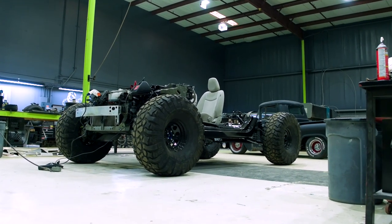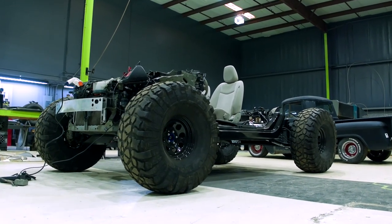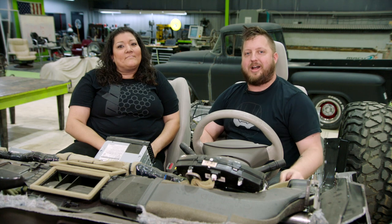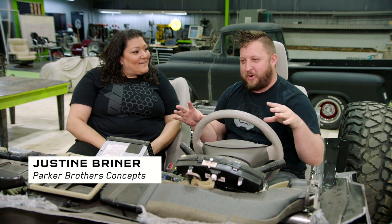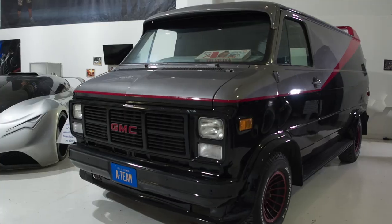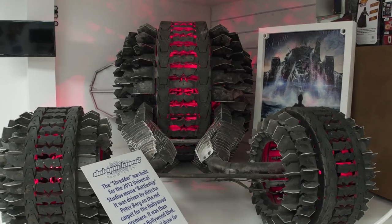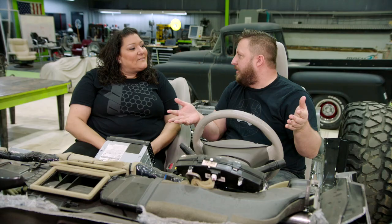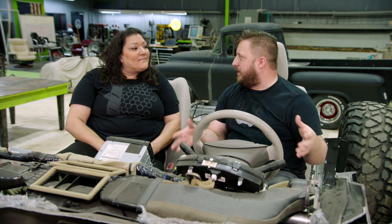We are continuing our tour through the Outpost Discovery behind the scenes tour. We are at Parker Brothers Concepts. I'm so stoked to be here. It's super awesome. I love cars and any kind of racing customization. I also love the Warthog, and that's what we're sitting in right now. This is probably my favorite set piece right now.